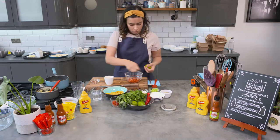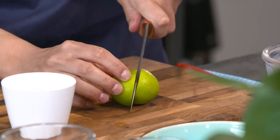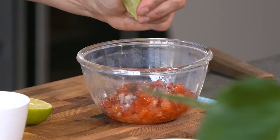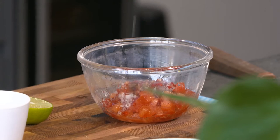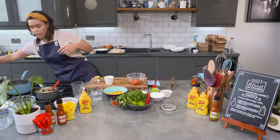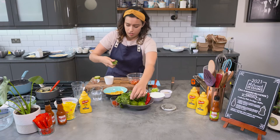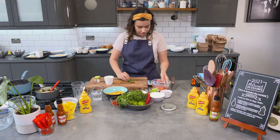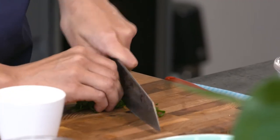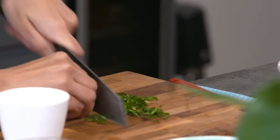So we can cut that just for a bit of theatre. And squeeze that in. Perfect. Move that to the side, otherwise it's going to go everywhere. And a bit of fresh coriander, because I really love fresh herbs in a salsa. So we're going to chop these out really lovely, just a nice little chiffonade. And that's going to go through the salsa.